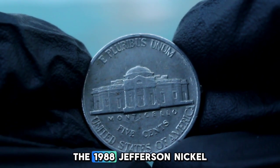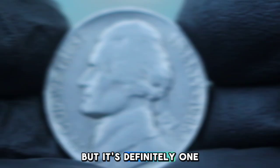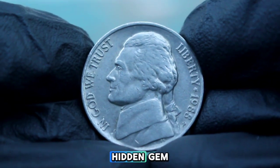To sum it up, the 1988 Jefferson nickel might not be the rarest or most valuable coin out there, but it's definitely one to look out for, especially in high grades or with interesting errors. Whether you're checking your pocket change or searching through rolls, you never know when you might find a hidden gem.